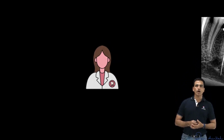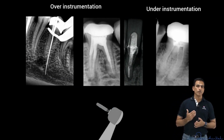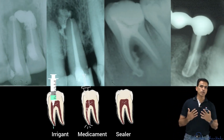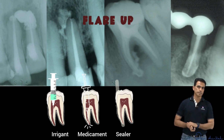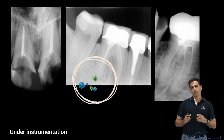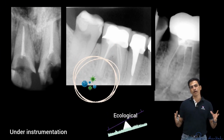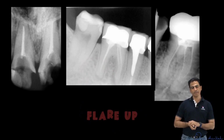The mechanical cause often happens because of the operator. It often happens because of, say, over instrumentation or maybe under instrumentation, where you sometimes end up pushing the debris beyond. Like I said, irrigant can go beyond, medicament can go beyond, the sealer can go beyond, and all this can cause a flare-up. If it is an under-instrumented case, the bacteria lying in the root canal system itself can get additional oxygen, where they multiply in numbers, and the ecological imbalance happens where there's a lot of bacterial load increasing in numbers, which can actually cause a flare-up.